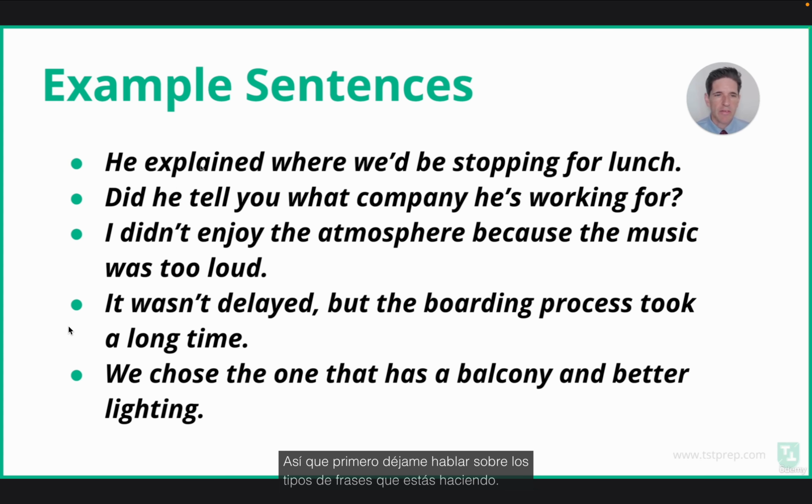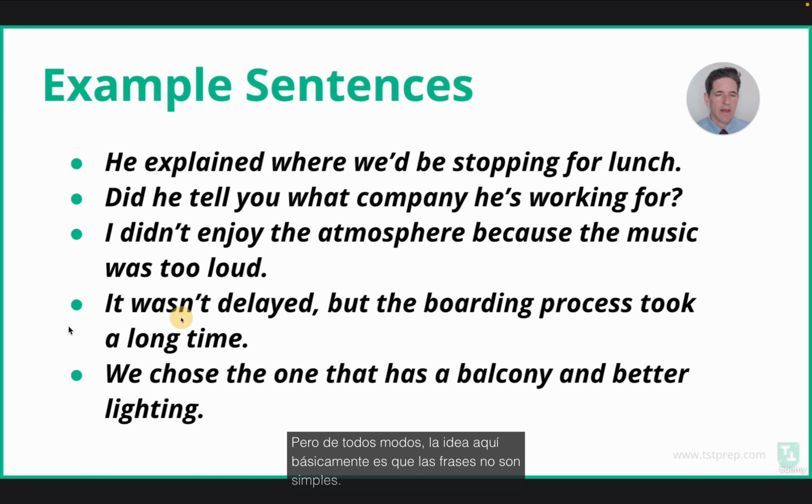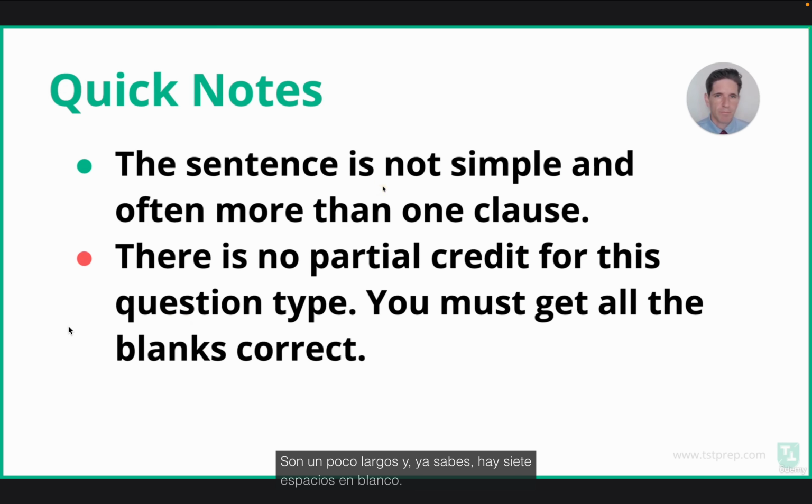So first, let me talk about the types of sentences you're making. We're going to talk about this in a lot more detail, but you can see here, he explained where we'd be stopping for lunch. Did he tell you what company he's working for? I didn't enjoy the atmosphere because the music was too loud. So you see how these are slightly more complicated. You have a conjunction like because, and you have a relative pronoun. I'm going to talk more about this. But the idea is that the sentences are not simple. They're a little bit long. And there's 7 blanks, so there has to be at least 7 words. And there's no partial credit.